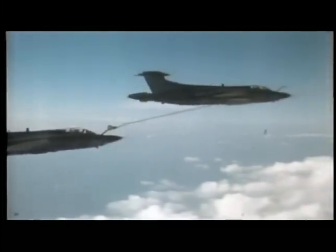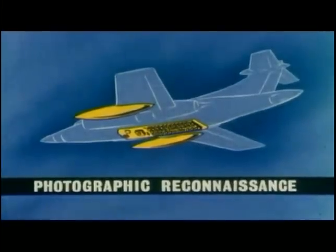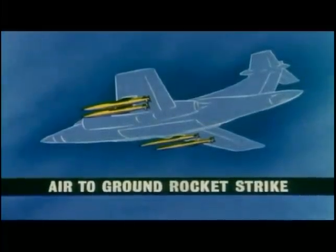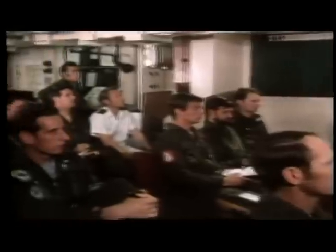Two of those would be configured as air-to-air refueling tankers, and one would be configured in the photographic role, and the rest would be configured in the weapons role for whatever weapons you wanted. And the squadrons would be required to become proficient in everything up to a certain standard. And then you would further specialize pilots and observers to being particularly good at certain roles that you thought you would be needing in the theater to which you were sent.